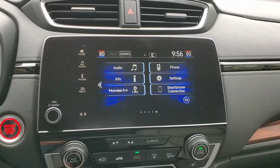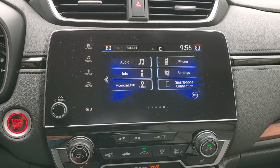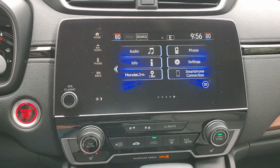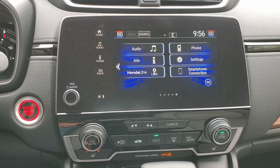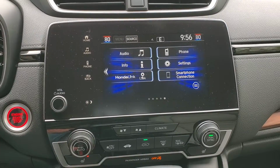Hi, this is Alex Fernandez at Bud and Doug Walters Auto Sales in Kalamazoo, doing an interior demonstration of some of the main features on this 2018 Honda CR-V EXL all-wheel drive. I'll begin by talking about the touchscreen that you'll see here.